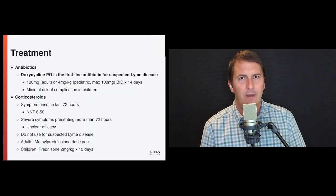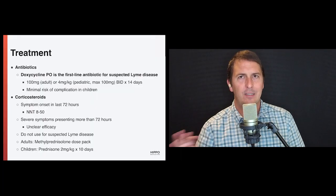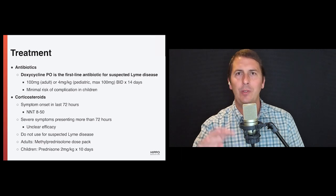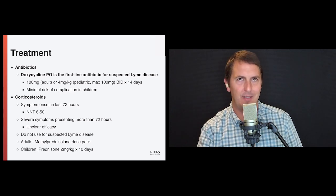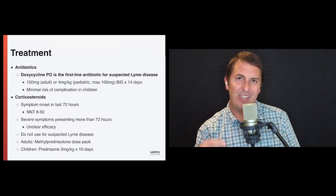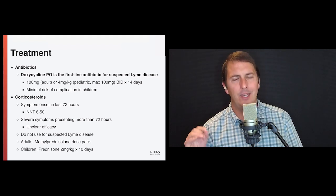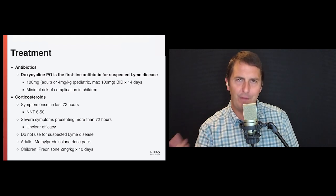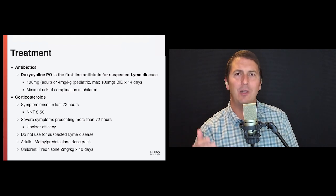Corticosteroids are the first-line treatment for any case of peripheral nerve palsy that is not a case of Lyme disease. Now, we don't use these if we suspect the patient has Lyme disease. That's when we use doxycycline. But for all other comers, if they've had symptoms that started less than 72 hours ago, corticosteroids seem to be effective in terms of improving cosmetic outcomes. Now, the number needed to treat is reported to be as good as 8 and as high as 50, but I think it's a reasonable option.